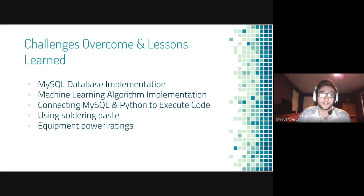This was my first experience using solder paste. The connections on the chip that we were using were actually too small to solder properly. So again, first time using solder paste. The equipment power ratings were also another challenge. Like I said in that last test, some of the discrete components weren't properly rated for the kind of current that I was testing with. So that was a little lesson learned.